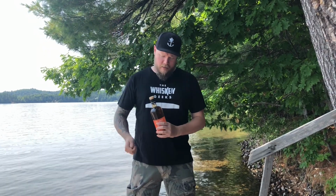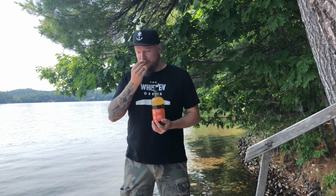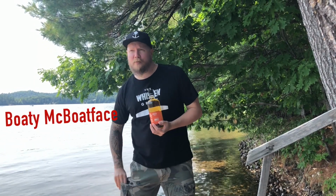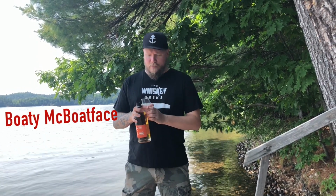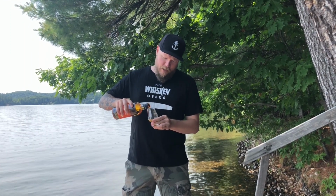So we're going to go ahead and crack this open and do a little neck pour. Like always, we are going to let this sit in the glass for a few minutes. There's that sound we all like. All right, so pour this into our trusty Whiskey Geeks Glencairn glass here, and then we're just going to pause for a moment, let this breathe. Oh, I'm already liking the smell of this. All right, so we will be right back.